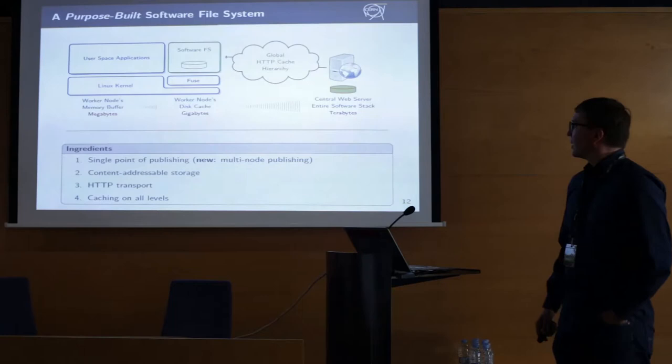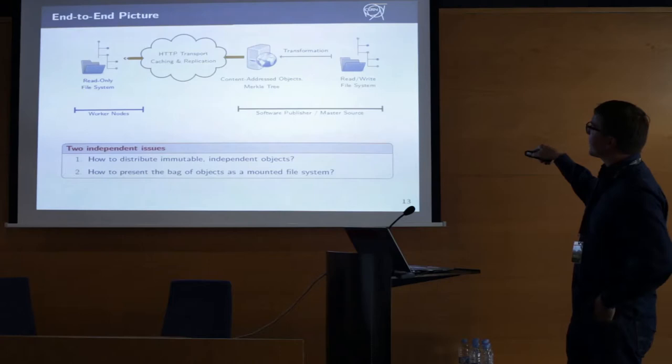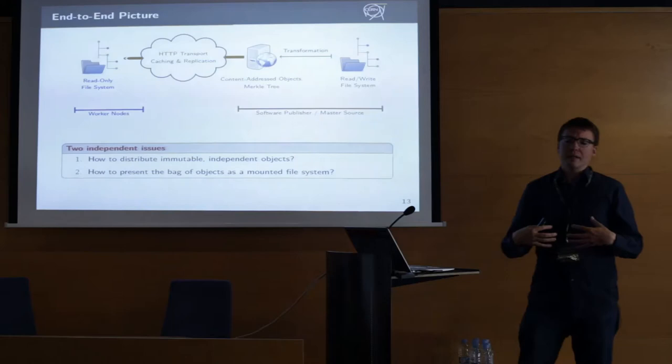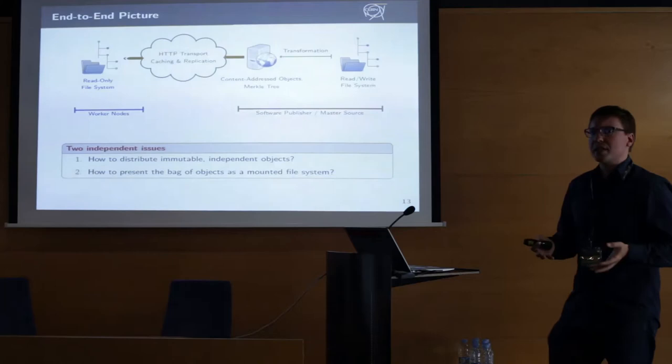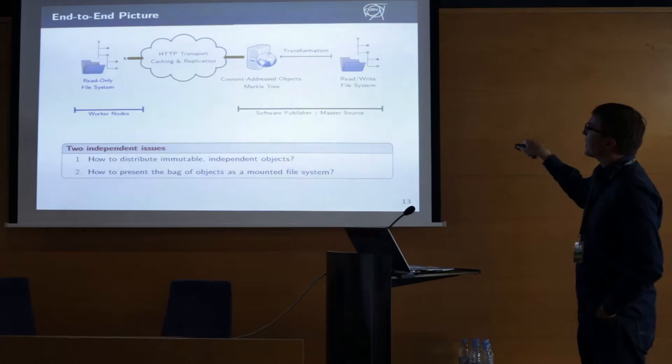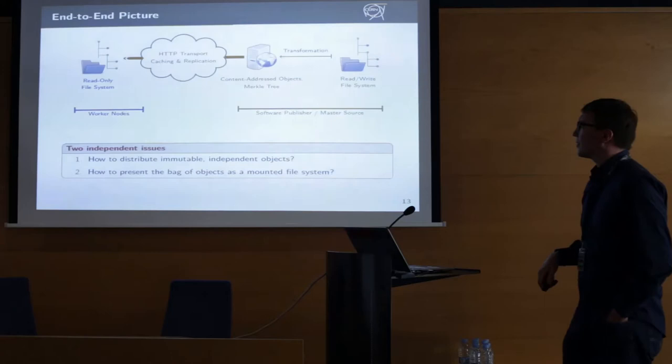So in the end-to-end picture, when you want to write, it is a transactional process where changes are made temporarily, and once you're happy, for instance, once a new version is completely ready to be published, like in a versioning system, there's a kind of commit and push step, which transforms everything that has been written into an internal storage format, content-addressed objects and Merkle trees, very similar to the Git internal format.